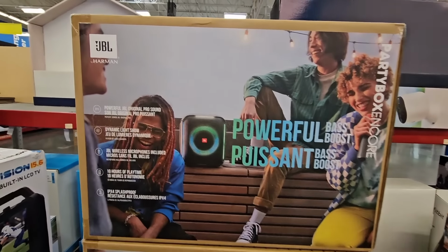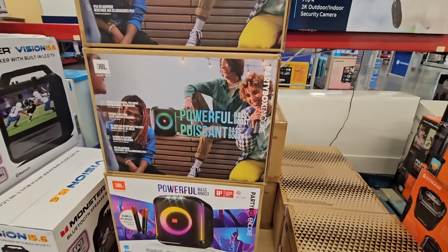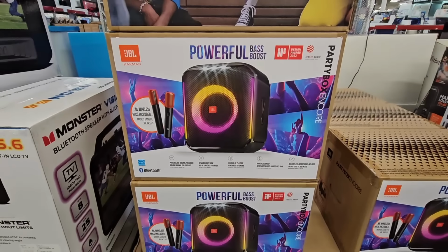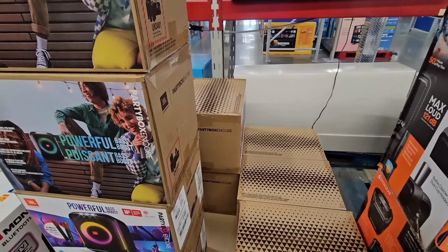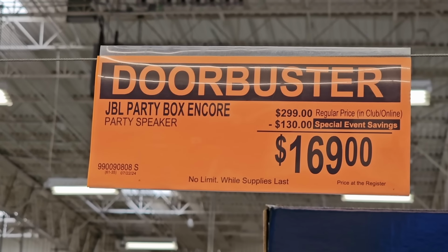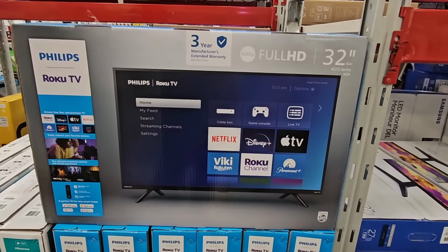Here's another speaker, an outdoor speaker. This is by the brand JBL, which is a really good brand. Now, this is a nice speaker because it comes with two microphones as well. You can see it right down over here. So the perfect party speaker, honestly. And you can tell they're already selling down. And the price is actually pretty decent. It's $130 savings, $169. That's a good price, especially for the brand JBL.